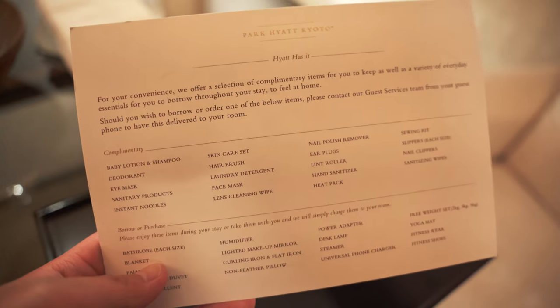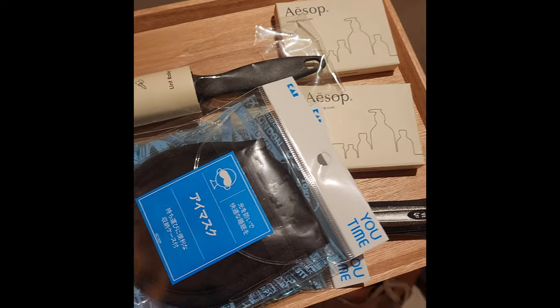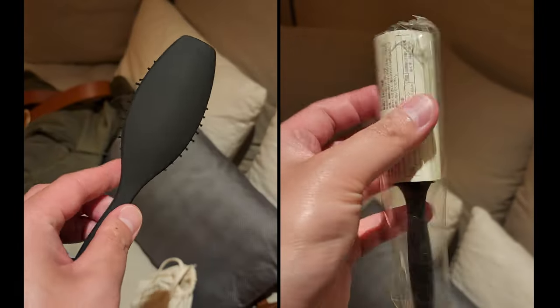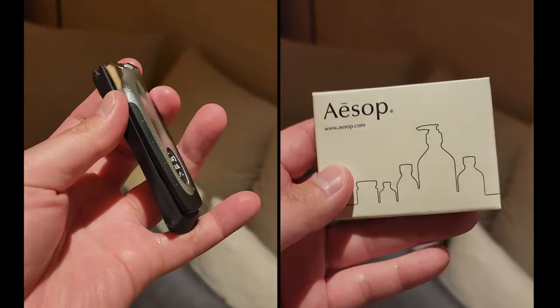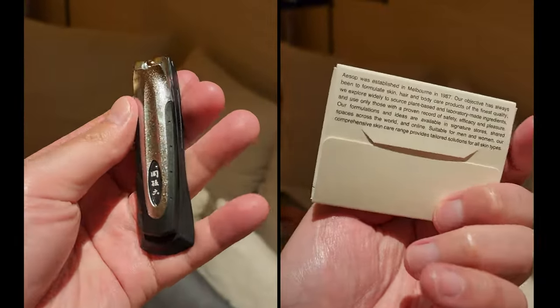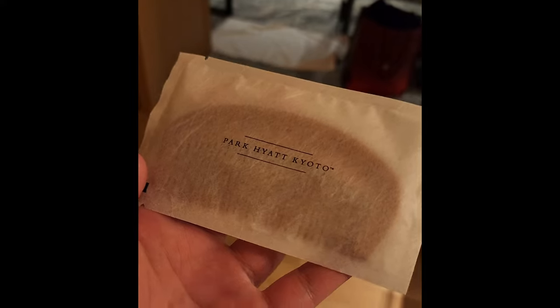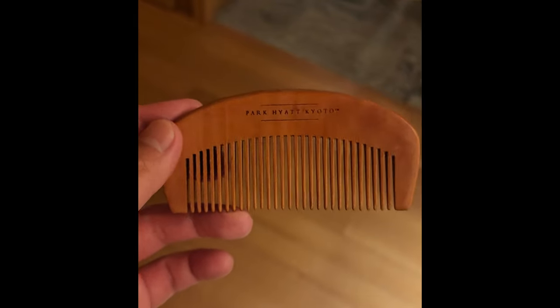And one final thing, I could not resist taking advantage of the free-to-order amenities. A hairbrush, a lint roller, some plush eye masks, a quality nail clipper and facial kit. And I still use this wooden comb to this day.